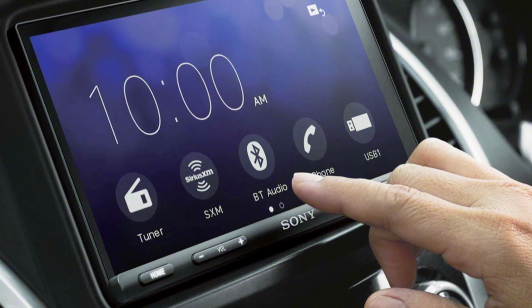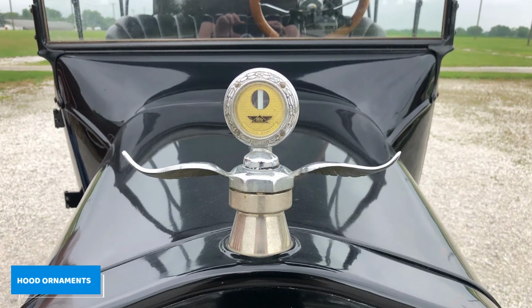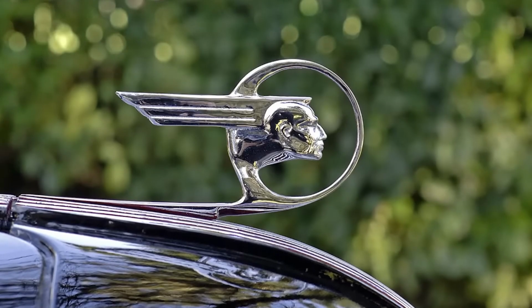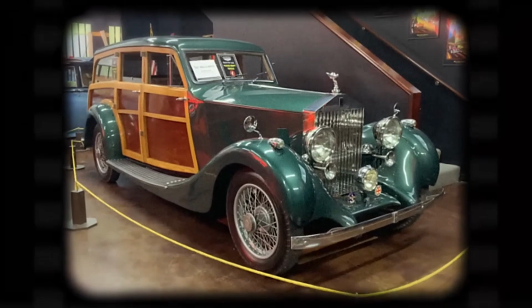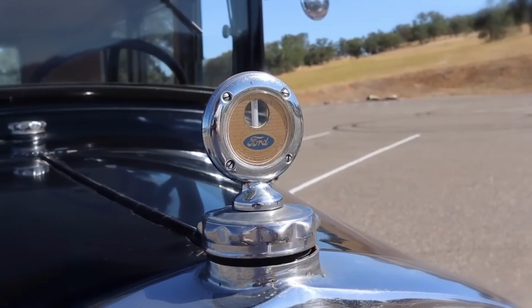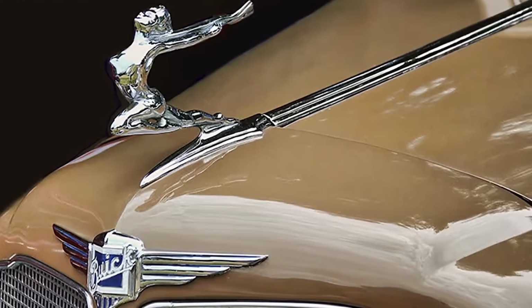Hood ornaments were once a stylish fixture on vehicles, adding a sense of identity and flair to car exteriors. Automakers like Rolls-Royce and Cadillac turned these ornaments into iconic branding tools, with elaborate sculptures like the Spirit of Ecstasy adorning their hoods.